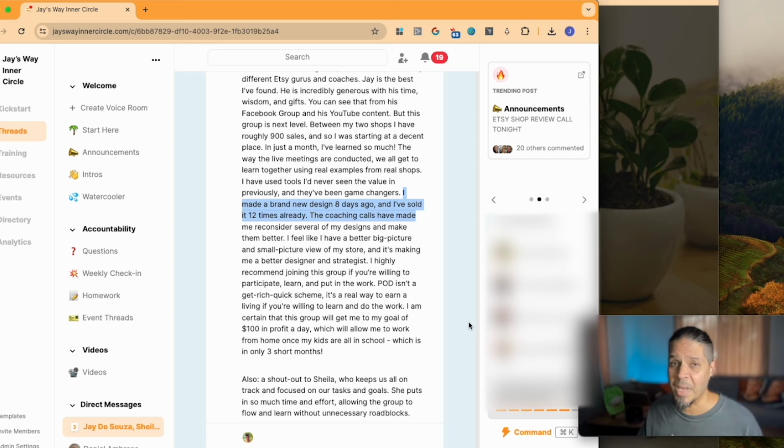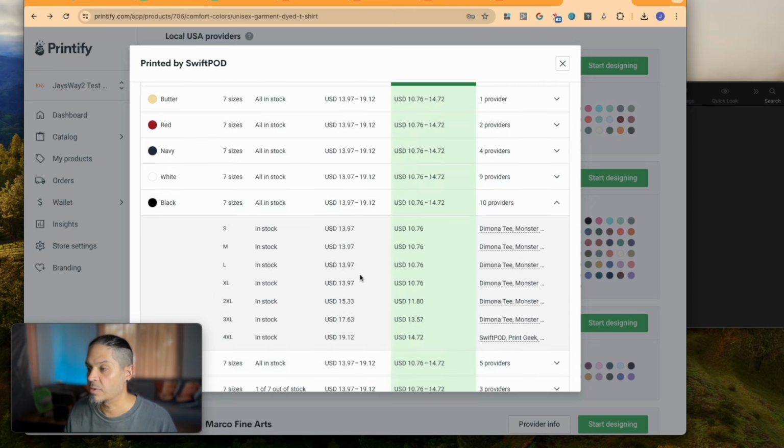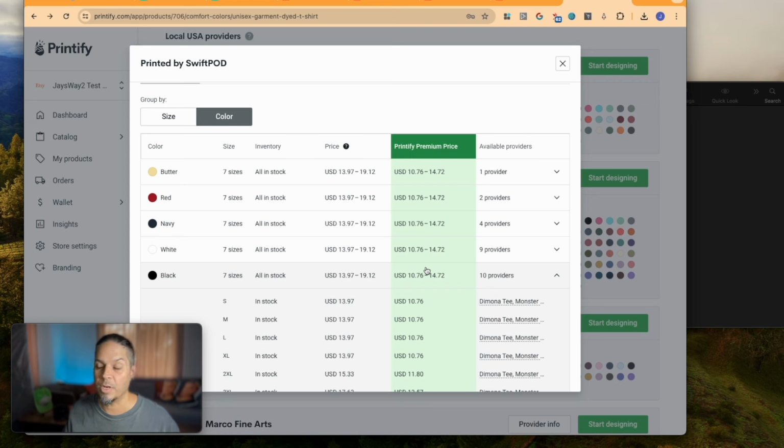She's kept me on track. It's been incredible. So instead of like $14 that you would have to pay to have this shirt printed, it'll be less than $11. That's a great savings. That's money right in the pocket, right?